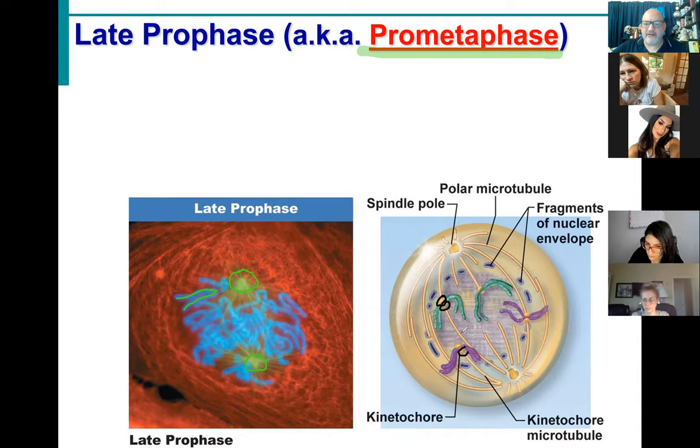One from this side. Notice we're missing one. This one has to come and attach to here. This one's going to need to extend out and to catch that one there. This one's got it already on both sides. So our chromosomes have that kinetochore, that special protein that allows the spindle fibers to attach to them. And once we attach to them, then we're going to be able to move these chromosomes around inside the cell.